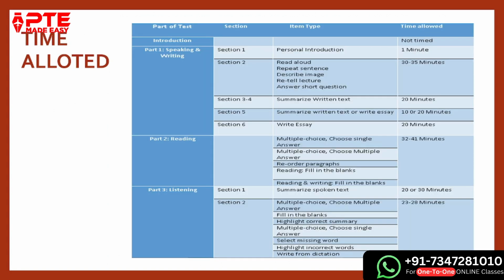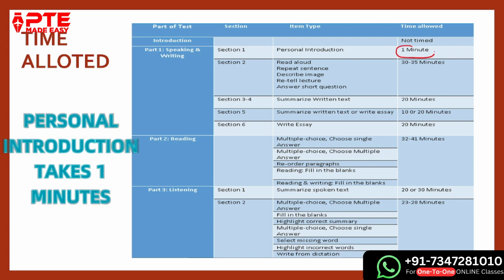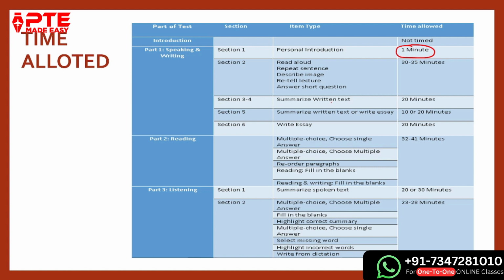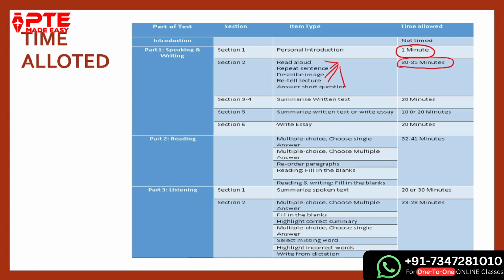Now, as far as the time allotted for each and every task is concerned, we are going to look at this particular sheet. First of all, personal introduction. It takes just 1 minute. Personal introduction, just 1 minute. Then we have section 2, in which we focus on all the 5 tasks of speaking module. It takes somewhere around 30 to 35 minutes.